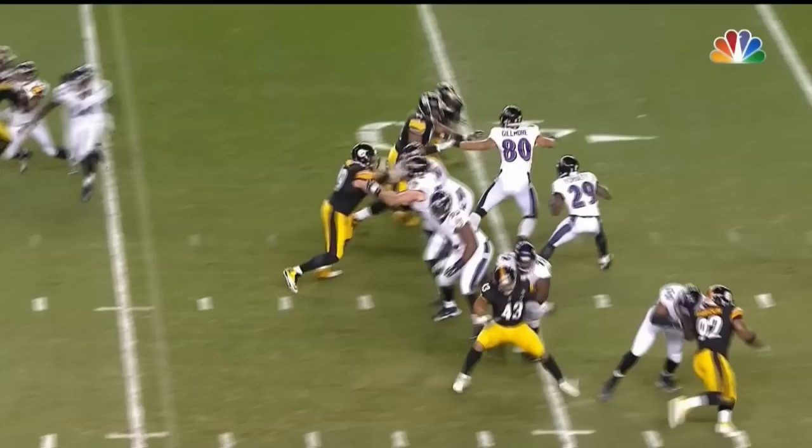You can see how straight his knees are. He's not in a very athletic position. And he's going to try to push the much more compact and lower to the ground Harrison out wide by standing up straight.